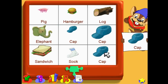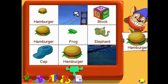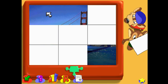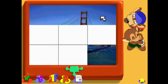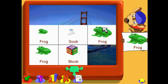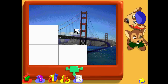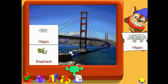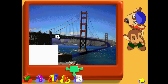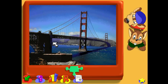Find the same size cap. Find the same size elephant. Find the smallest hamburger. Find the smallest elephant. Find the same size frog. Find the bigger volleyball. Find the biggest dog. Find the smallest hippo. Find the same size elephant. Great job! I'm not puzzled at all anymore.